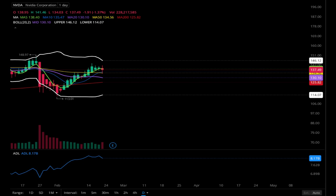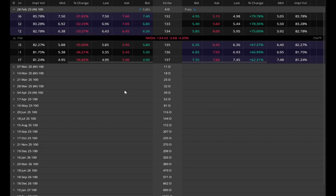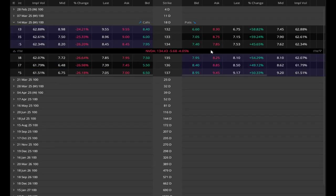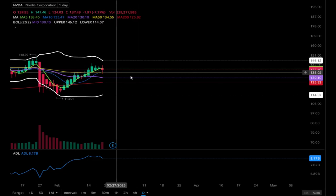One moment. Now for the options I'm looking at, it's actually one of the first times I've used the desktop options, so I apologize. I'm looking at the March 14th, and the strikes I have set up are the 133 call and the 136 put. That should be a very good straddle. That gives you plenty of room.